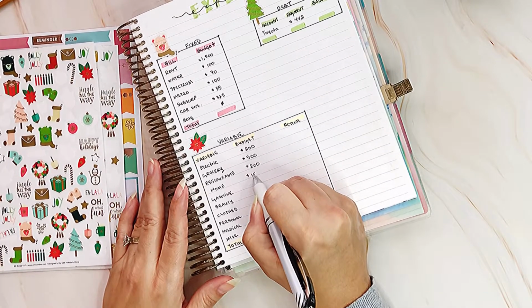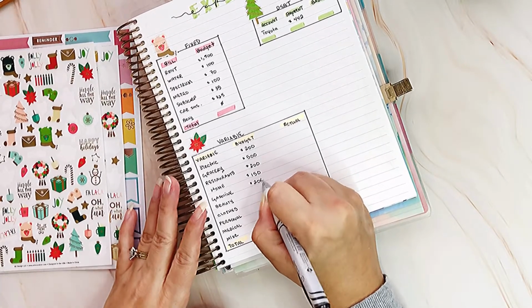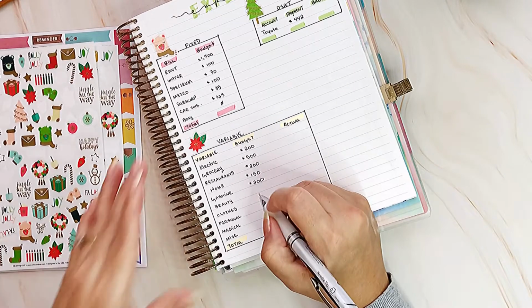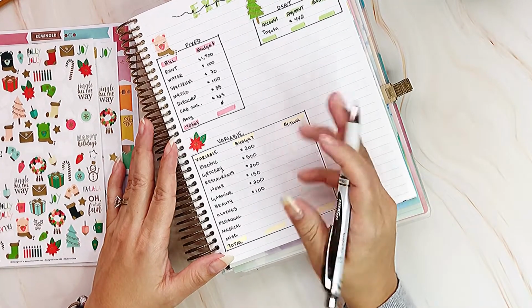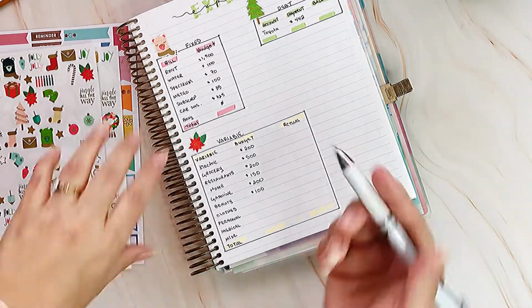So I'm gonna put 150 extra. Gasoline is really expensive right now, so every time I fill up my tank is 40, so I'm gonna do 200. For beauty, I'm gonna put 100 because I'm gonna be honest, I'm gonna buy myself stuff for Christmas, and it's probably gonna be skincare and makeup and stuff.